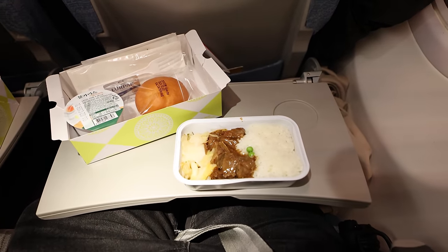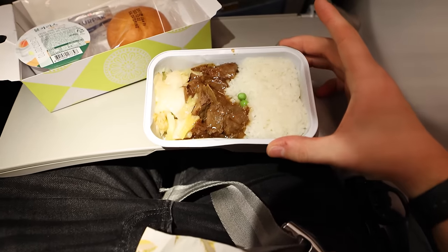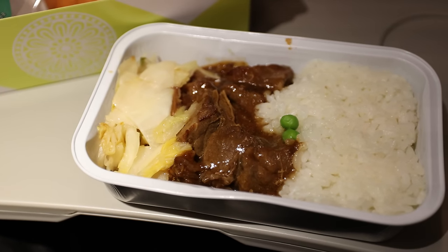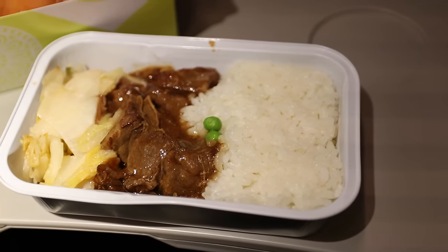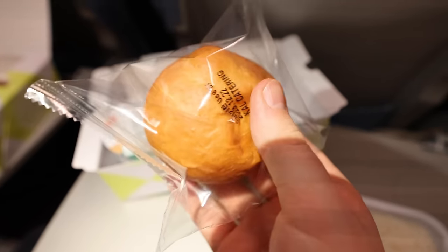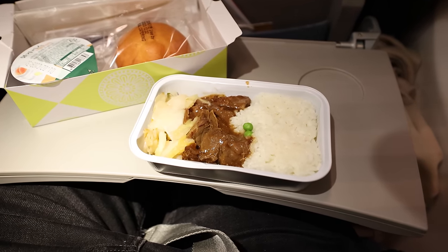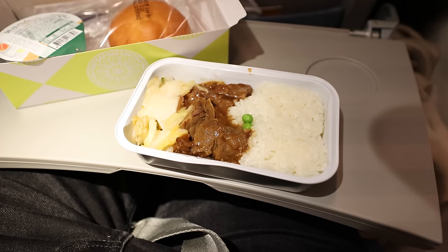Roughly half an hour into the flight, a complimentary dinner was served. For the main course, one option was offered, beef stew with cabbage and rice. This was served alongside a bread roll and butter, and a cup of apricot yogurt. All in all, a fantastic meal service for a 90-minute flight in economy, with a delicious main course.